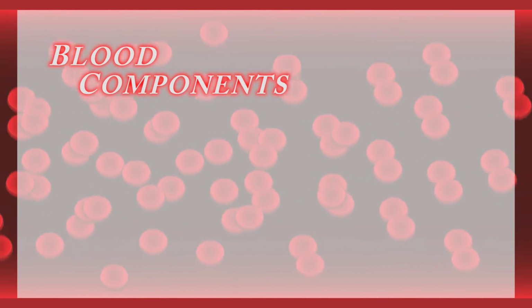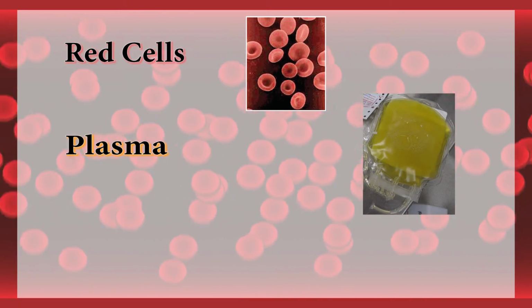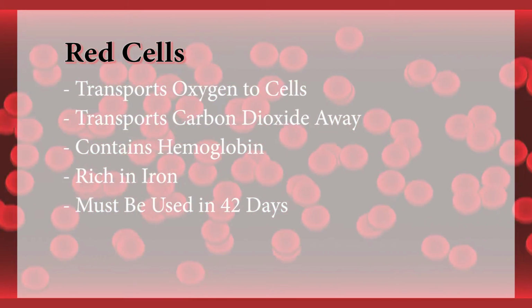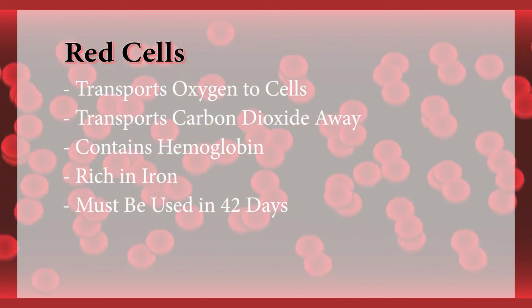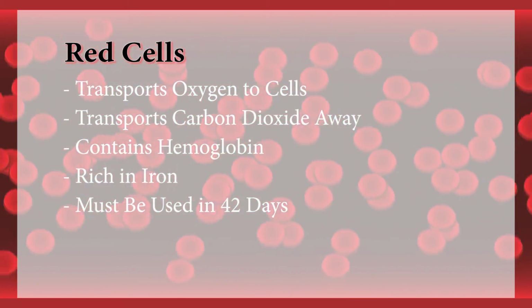Blood banks mainly collect three main component types in blood, which consist of red cells, plasma, and platelets. Red cells are responsible for transporting oxygen to the cells and removing carbon dioxide from the body. They contain hemoglobin and are rich in iron. Donated red blood cells must be used in 42 days.